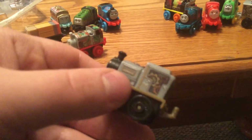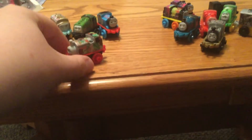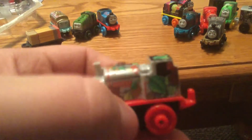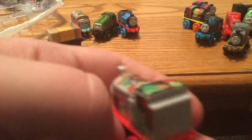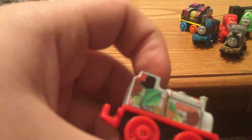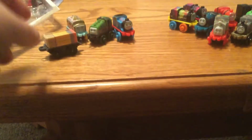But yep, next is a Robo Charlie. This is my fourth or third Robo Charlie, which has little gears on him like a robot. So, yep. Next is Camouflage Stanley, which is basically just covered in leaves. Yep, let me just put him there with the others.